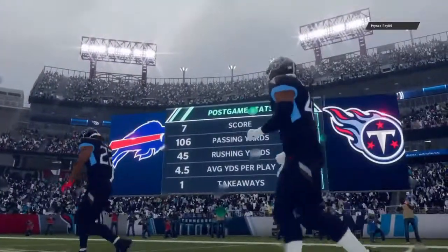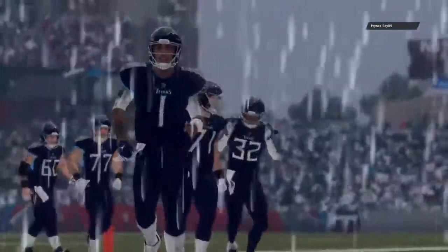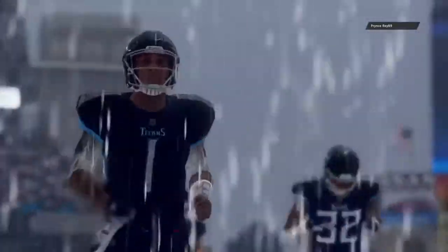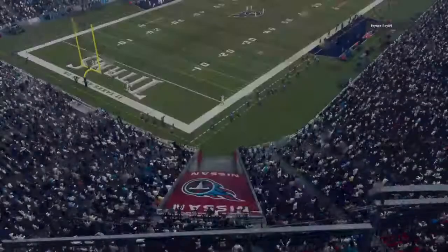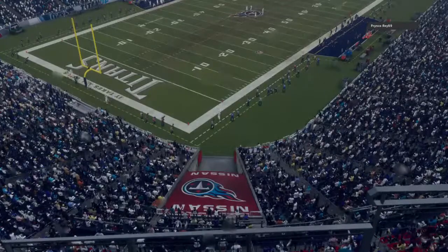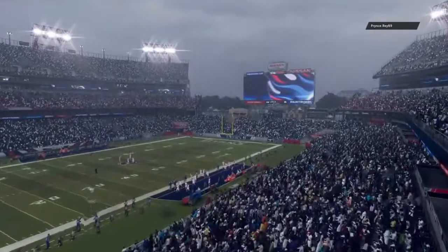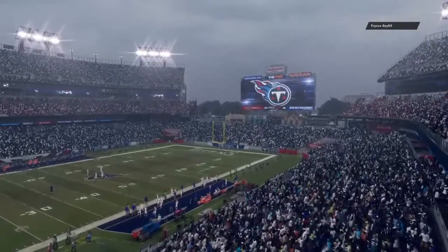So for the Titans, they move back over 500 at 3-2 now on the year. And they'll get to stay put for a few days as they'll host the Houston Texans next week. Meanwhile, for Buffalo, they drop below 500 to 2-3 with a loss. And they'll get a home date next week against the Kansas City Chiefs.